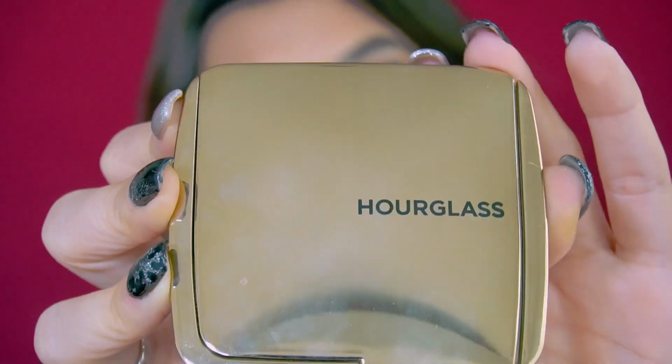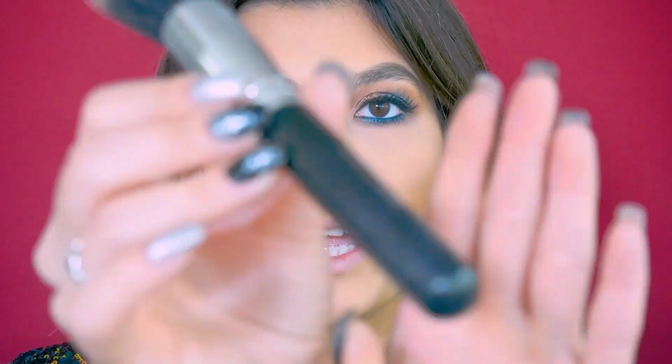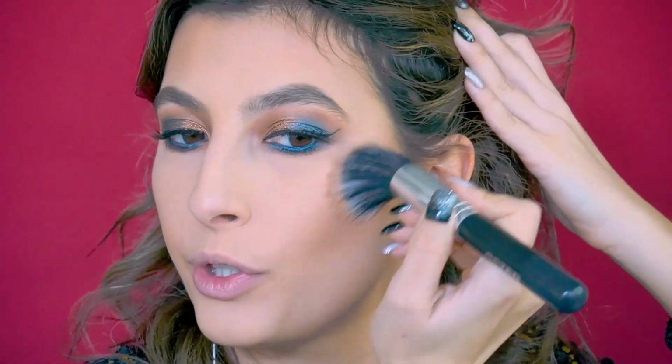So in order to set my contour from Huda Beauty, I'm going to use my Hourglass bronzer. It is in the shade Radiant Bronze Light. It's this bronzer right here, the ambient bronzer. And I'm going to use my dual fiber brush from Better to apply it. I'm gonna add quite a decent amount because I want to be pretty bronzy. Also add it to my cheeks because I normally don't use a blush. I'd rather do a bronzer than a blush. Maybe a tiny bit on the nose as well.